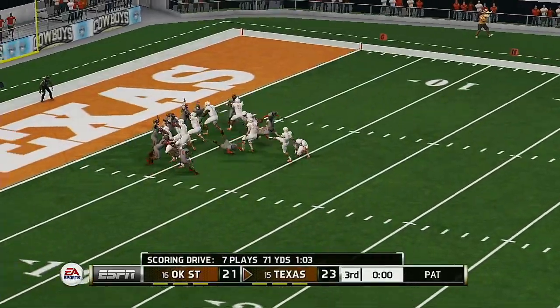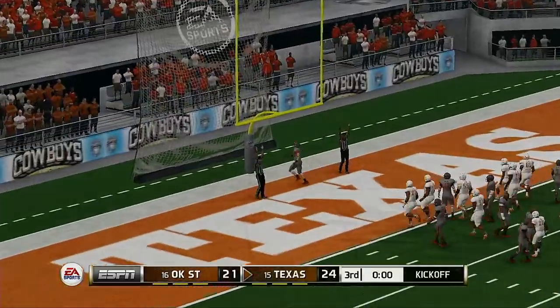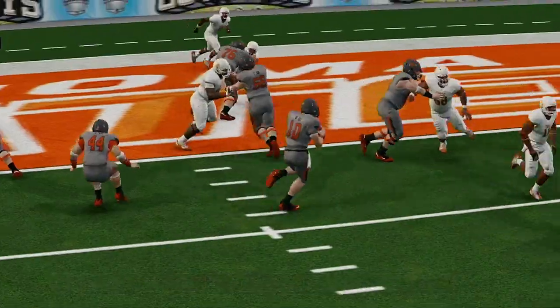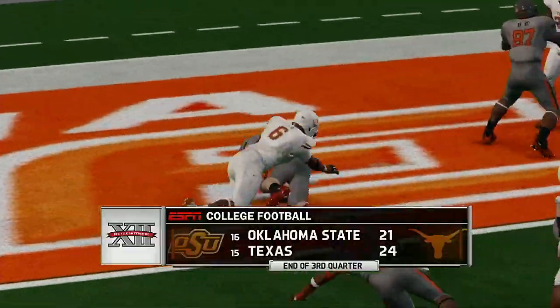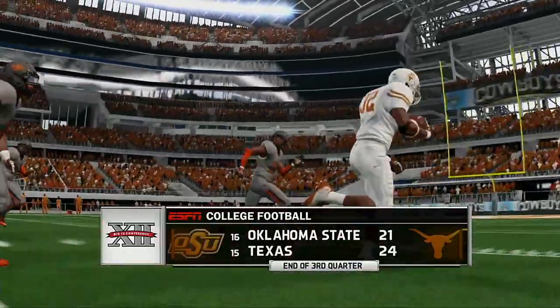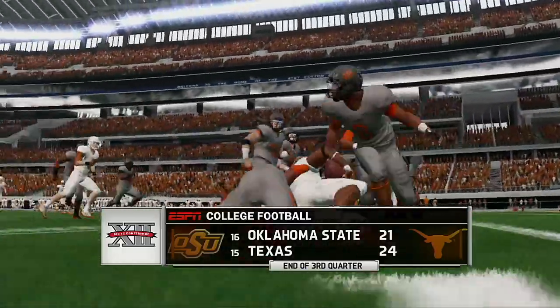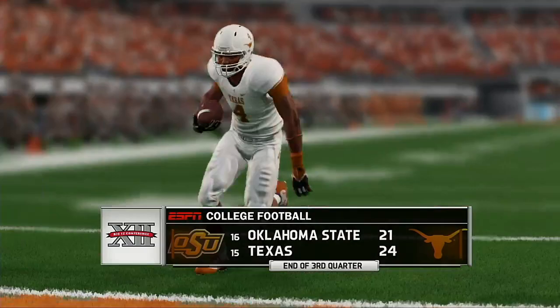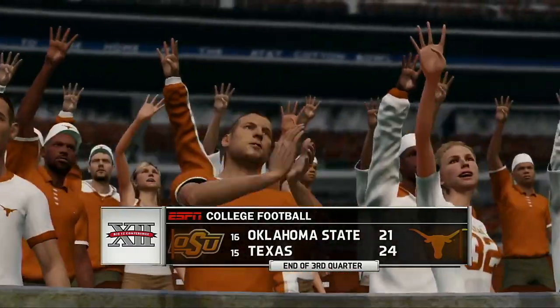Trying to go up by three. They'll kick the extra point. And he hits the PAT. A nice seven-play, 76-yard drive. And they put up 7 points. So the score now, 24-21. Points galore through three. An action-packed fourth quarter is on deck. Texas leads 24-21.